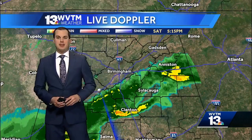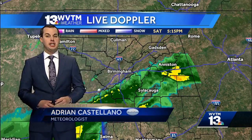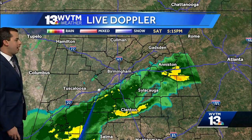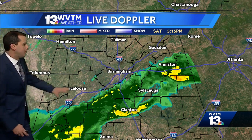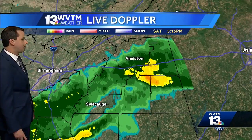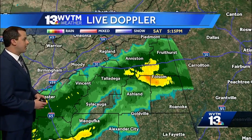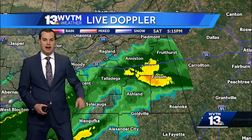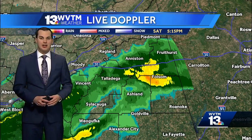The WVTM 13 Live Doppler giving us a live look at changing conditions on this Saturday afternoon, seeing a band of showers, generally light to moderate across much of Central Alabama, the motion from the west off to the east. As we head through the next several hours, we'll continue to see those rain showers linger. Places like Anniston down into Clay County, seeing the light to moderate rain right now. Heaviest in the area is shaded in yellow and orange.